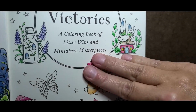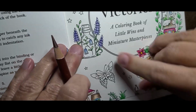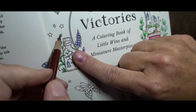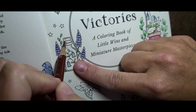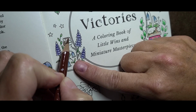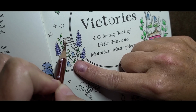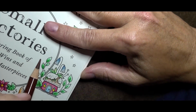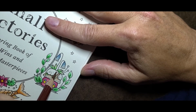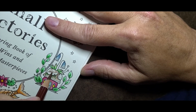Tying everything together, and then we're going to do brown on the lid or the top of the jar here. I think I already said that this side is going to be dirt. Because how else would the plants be growing on the roof of the house if it's not dirt?